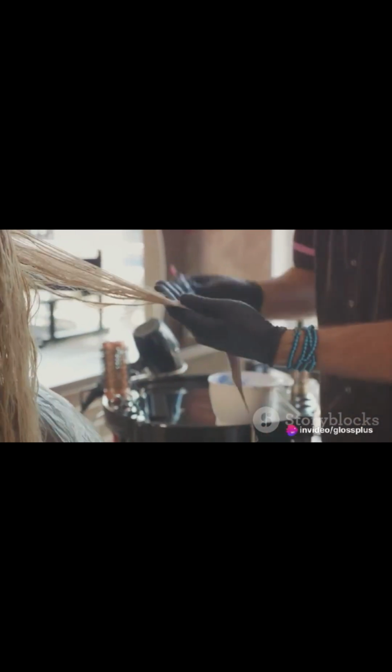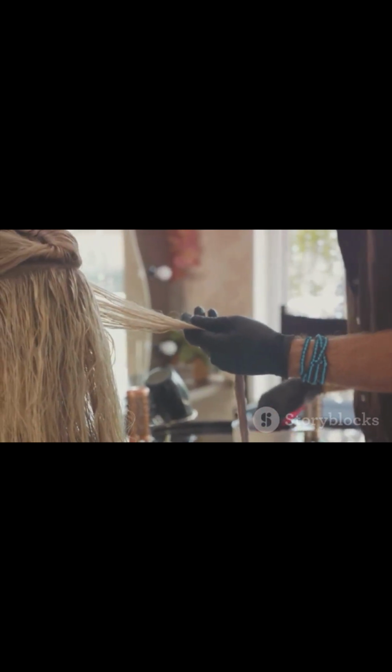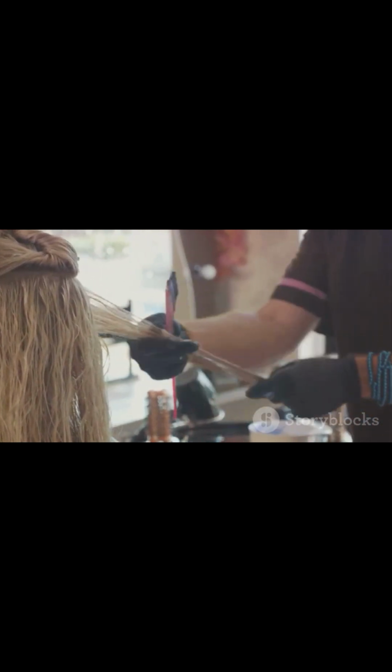Firstly, Glossplus Professional Keratin Hair Treatment infuses your hair with much-needed keratin, a protein that strengthens, smoothens, and adds shine to your hair. This means saying goodbye to frizz and hello to silky, lustrous locks. And the best part? The results are long-lasting, giving you weeks of beautiful hair with just one application.